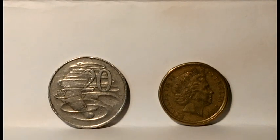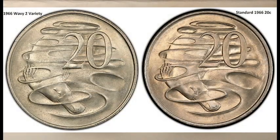The first one is the 1966 20-cent coin, which is a fairly common coin, but what makes this coin special is the wavy baseline on the two. Now I'm not sure if you'll be able to pick up the error on the camera, so here is a close-up comparison image.